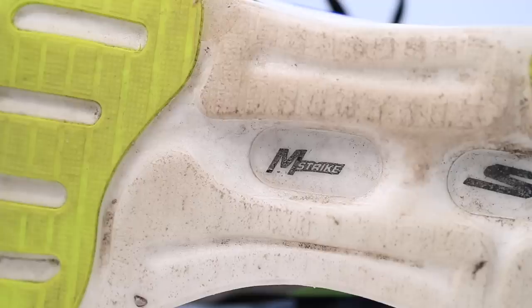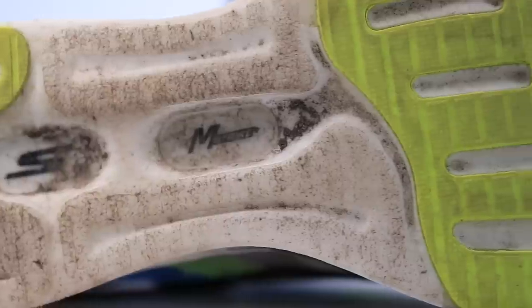And what Skechers is promoting for this shoe is a midfoot strike. Not a heel strike, not a forefoot strike, but a midfoot strike. And it even says it right here on the bottom of the outsole. So that is interesting. It's just interesting that they're promoting that in their marketing.